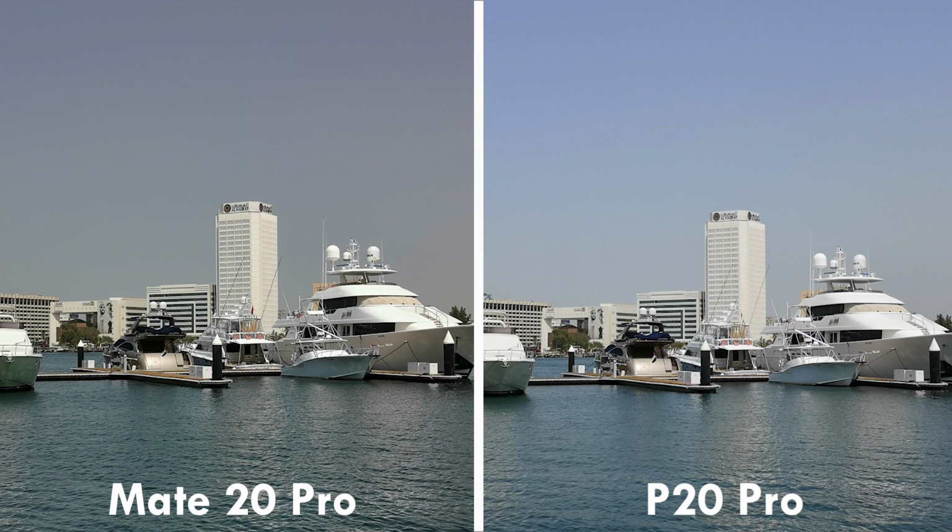Zooming in 2x, the detail from both pictures is great. Due to how each phone handles colors, the white balance from the P20 Pro is better than the Mate 20 Pro, which offers a darker looking image.